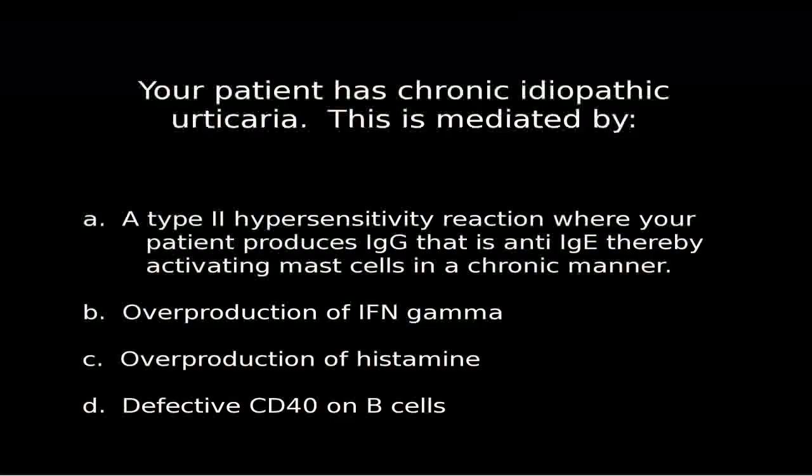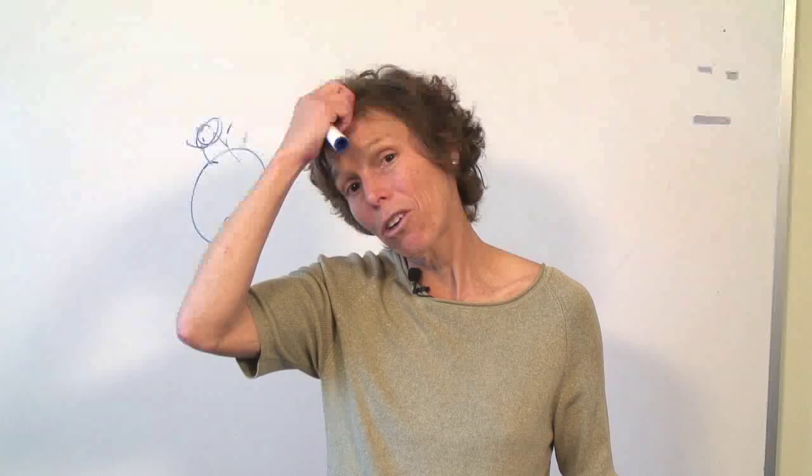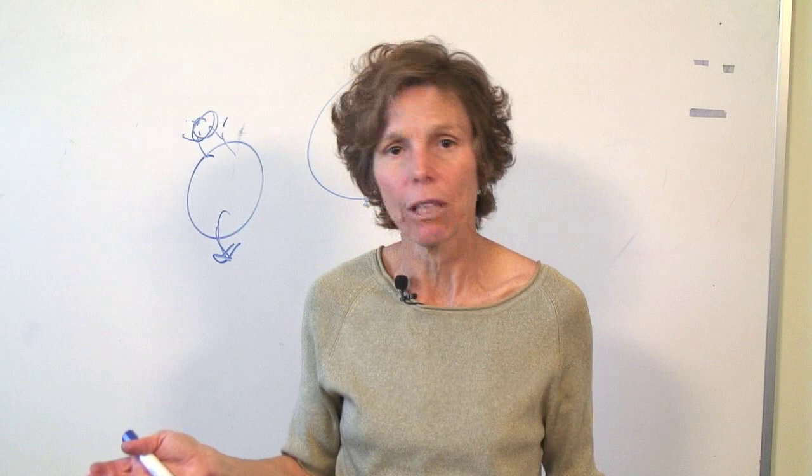B, overproduction of interferon gamma, yada yada, that's Th1 cytokines. C, overproduction of histamine. Well, that would be like an anaphylaxis kind of situation, right? But that's not per se urticaria. And then D is defective CD40 on B cells. You would never isotype switch. You never get IgE. So that's definitely not the right answer because you've got to have IgE to have allergy.